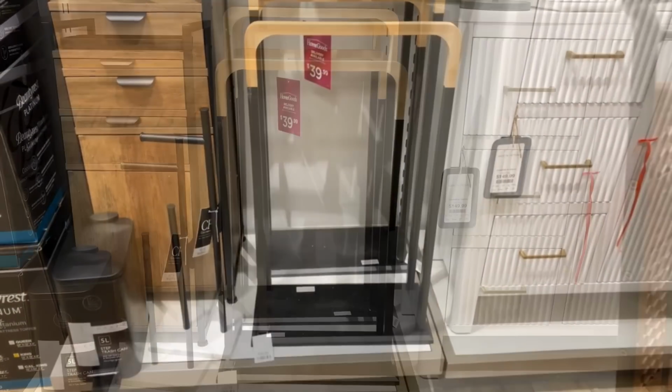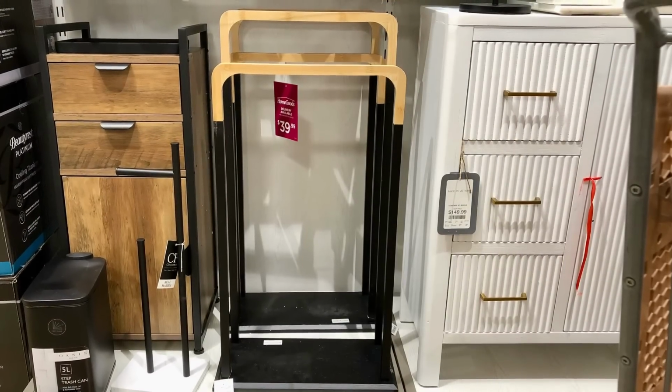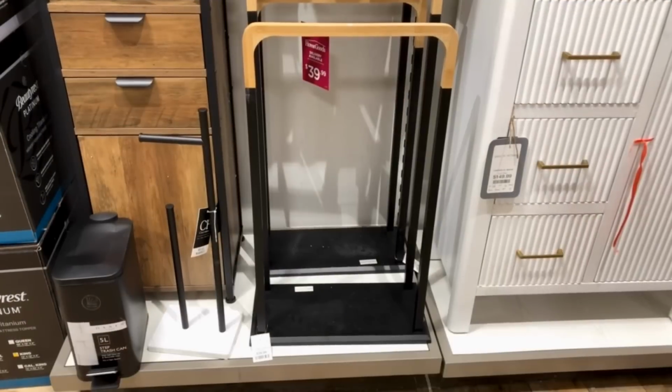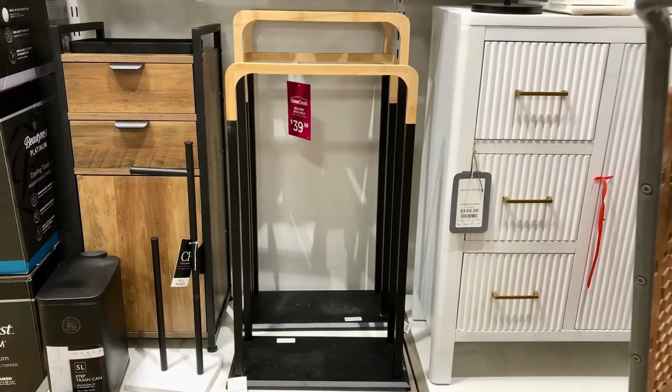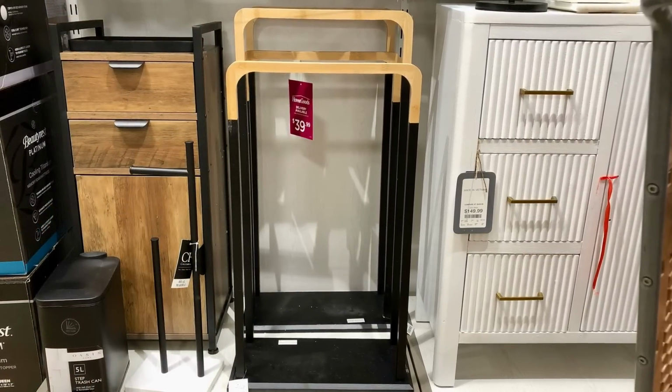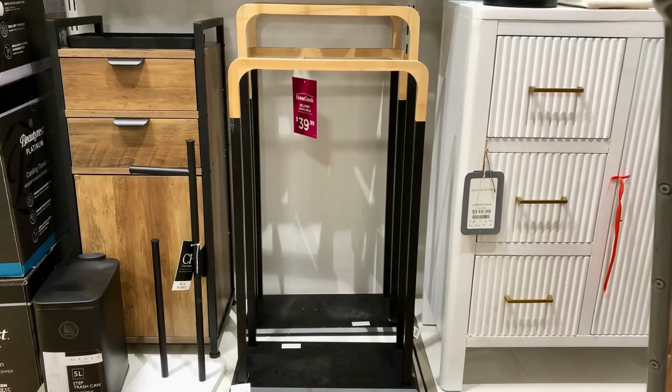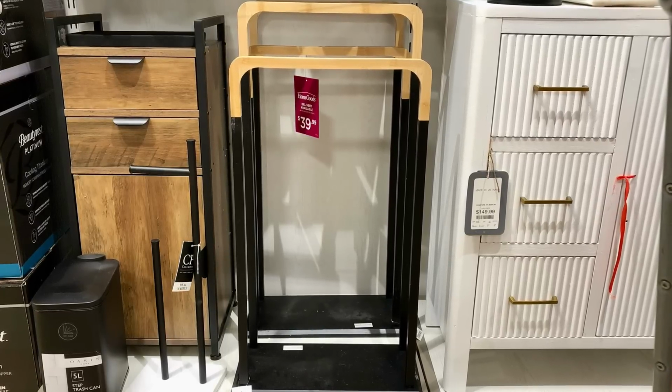Home builders from time to time put towel racks in places that are nowhere near the shower because the design wasn't thought out properly, and that happened to me personally, so I'm speaking from experience. But this $39.99 towel rack is excellent if you happen to be in that situation.